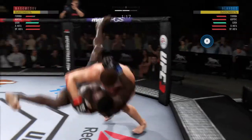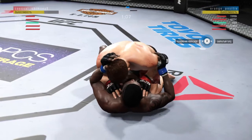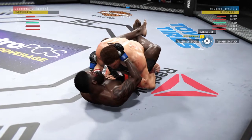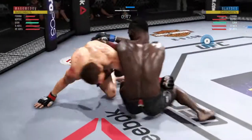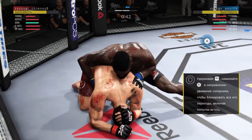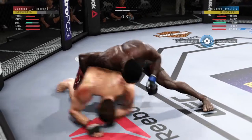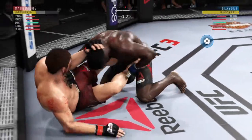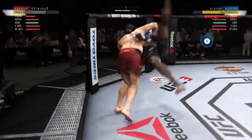Back up to his feet. Now goes in and secures the takedown. He's doing a great job of moving and transitioning here on the ground. Trying to spin to the back. Full guard here. He's landing some serious ground and pound strikes here. Up again here. Final seconds.